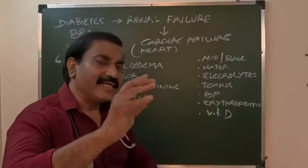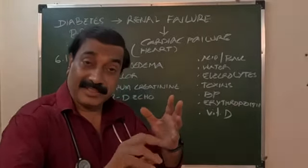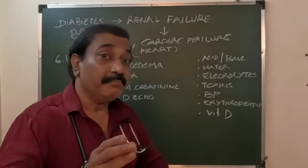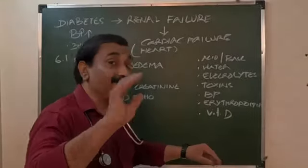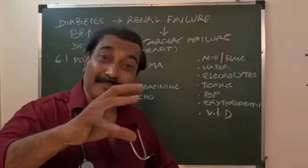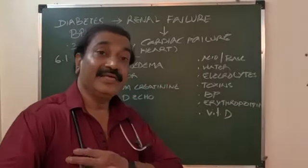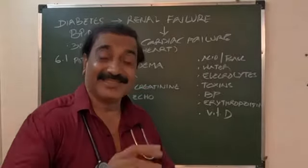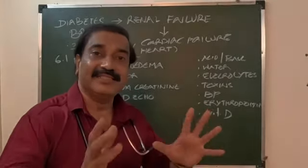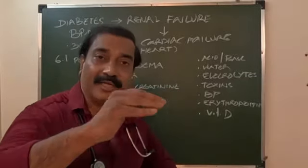The kidneys also eliminate toxins from the body, like urea, nitrogen, creatinine, etc. They take toxins out of the blood, but here they are all retained in the blood because of failure. BP is well maintained by the kidneys because of some hormones produced in the kidneys. And erythropoietin is one substance produced in the kidney which manufactures red blood cells. So once the kidneys are not functioning well, the red blood cells go down and the hemoglobin also comes down.